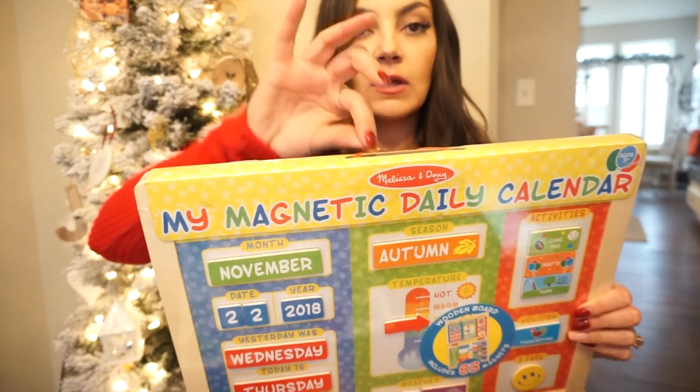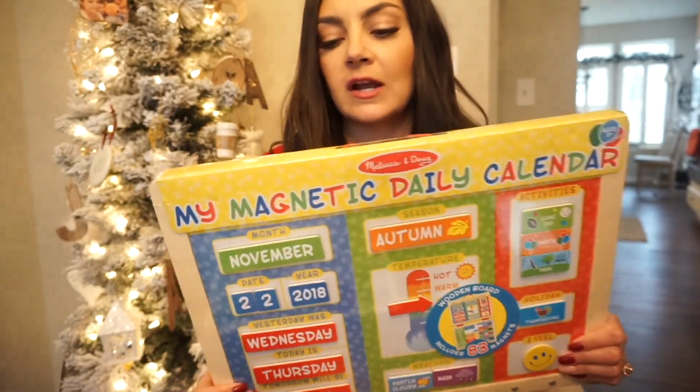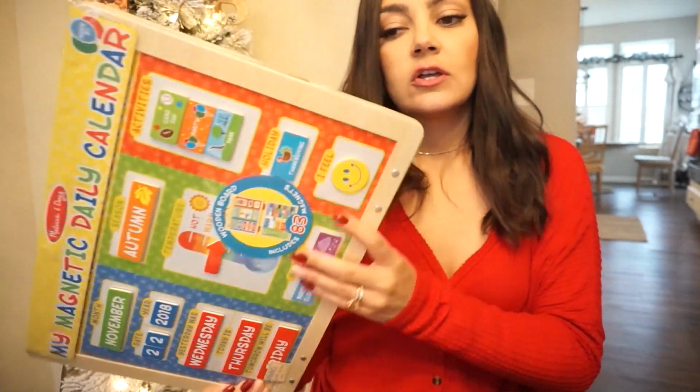And it has a little hanger, so you can either hang it up somewhere in their room or just lean it up somewhere, and it was $14.99 at Marshall's. So I think this is really great, educational, and also fun.